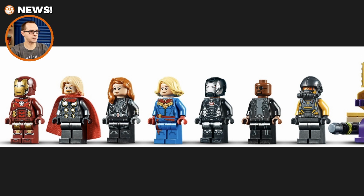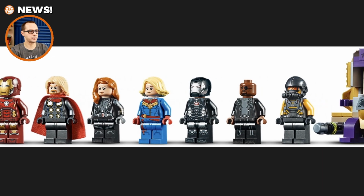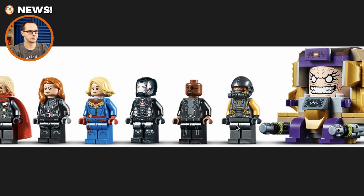Yeah, Iron Man I think has some update to the mask. Actually, you can see some detailing here. Thor is the same as the previous set, so non-exclusive. Black Widow, I don't think she's updated. Captain Marvel, I think the same as the previous set. War Machine, Nick Fury. The Agent is actually pretty cool with that helmet. I think that's a scuba mask element, and a new type of, or maybe that's just a pilot's helmet with a gunmetal color to it. And Modok, yeah, I swear that must be a print. So yeah, good value for the minifigs.